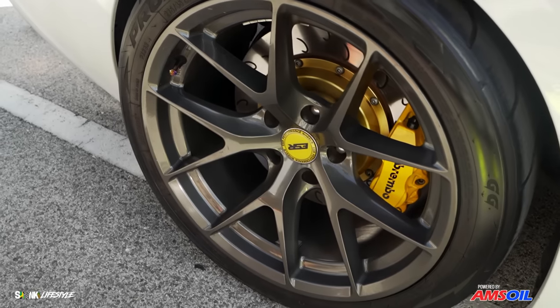Also on the wheels, running archer plates on the back, for the traction. Four piston at the back, six piston at the front.